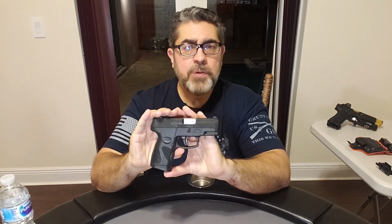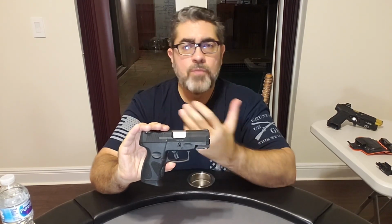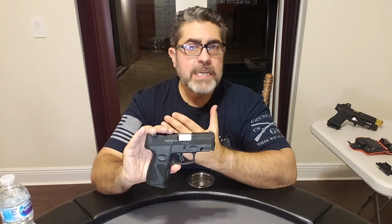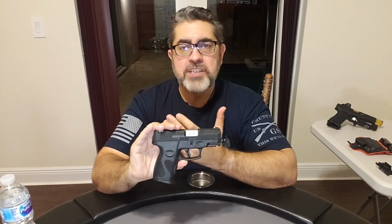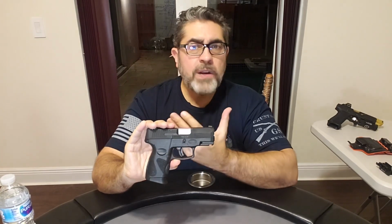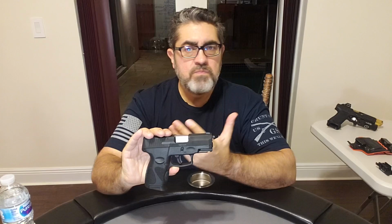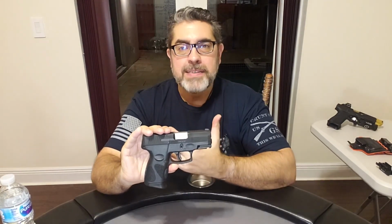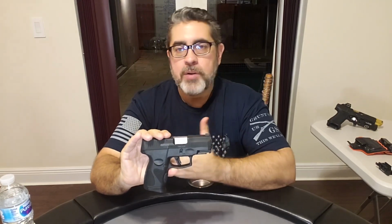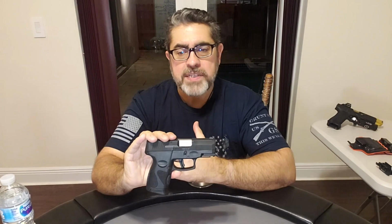Well, initially we've put about 150 rounds through the pistol, and I've got to say we didn't have one jam, we didn't have one problem. Like I said, we're using Winchester 115 grain 9mm standard range ammo, and it went quite well for us. Not one jam, not one issue so far. Now, are we going to have an issue by the time we go through 1,000 rounds? Maybe. Maybe it'll be the ammo's fault. Maybe it'll be the gun's fault. We'll figure that out. We'll let you know as we progress. But that's reliability so far.